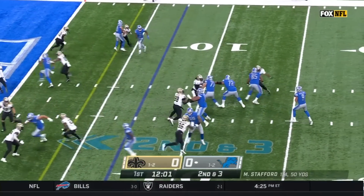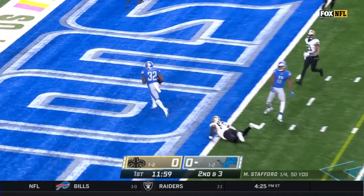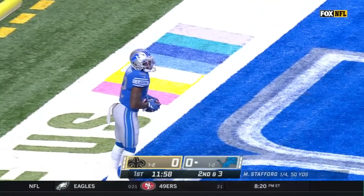Second down and 3. Stafford throws to the end zone. Touchdown. It is Swift.